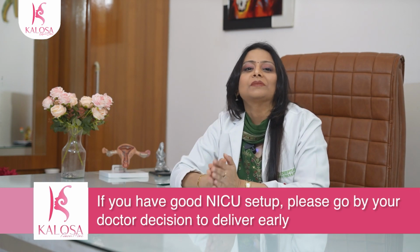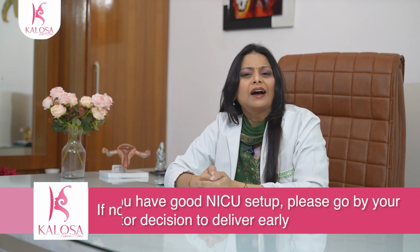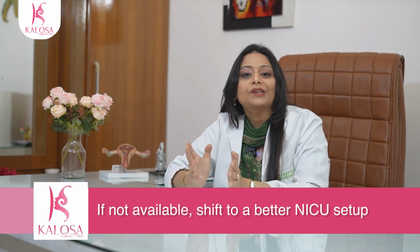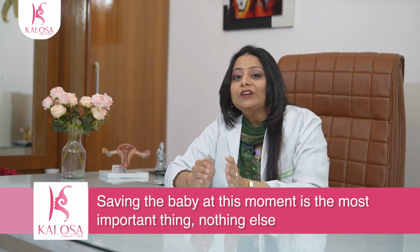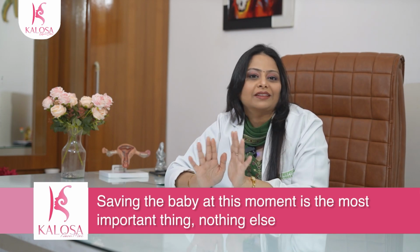Now, in my clinical practice, I've had many patients who fear preterm delivery in such situations, but they do not understand that this could also lead to impending intrauterine fetal demise. Believe me, if you have a good NICU setup, please go by your doctor's decision to deliver early, and if it is not there, please shift to a better delivery center with a good NICU setup. Saving your baby at this moment is the most important thing, nothing else.